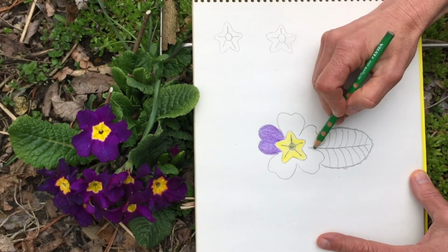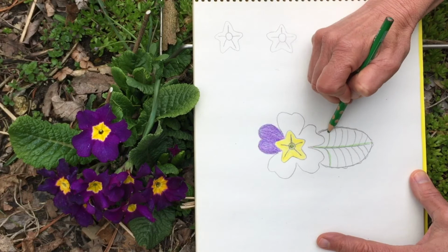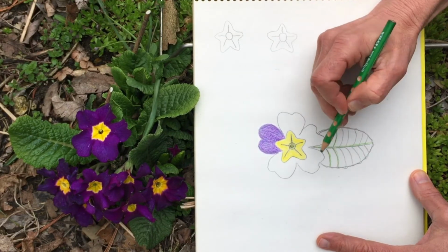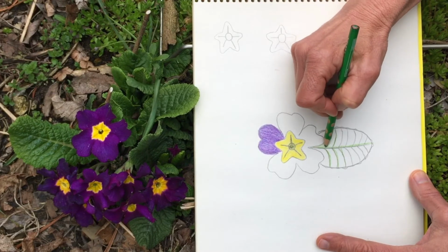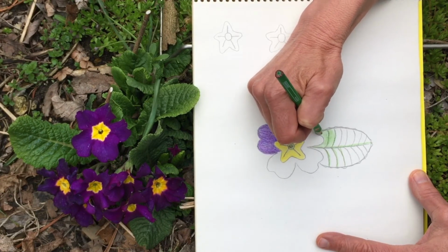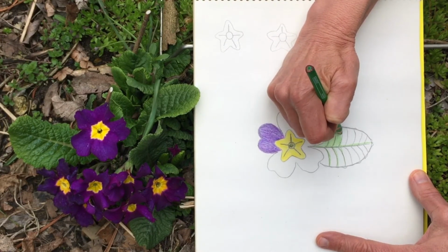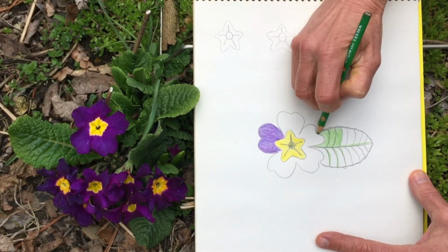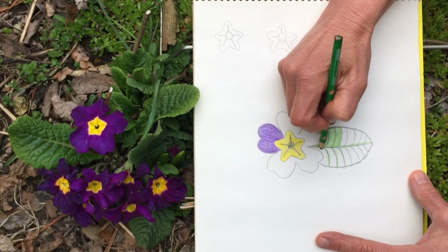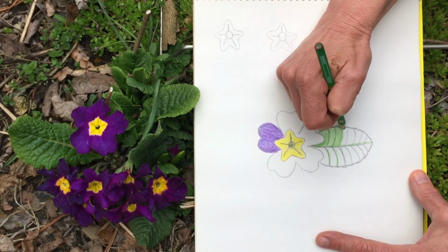So take our green and go over the ribs, the veins, the green, darken it in. And then we'll color shade that way along the veins towards the edge, moving up the leaf. Get this curly edge here. And go over the veins if we need to. Put a little shadow down in the bottom part of the leaf. And the same with this.